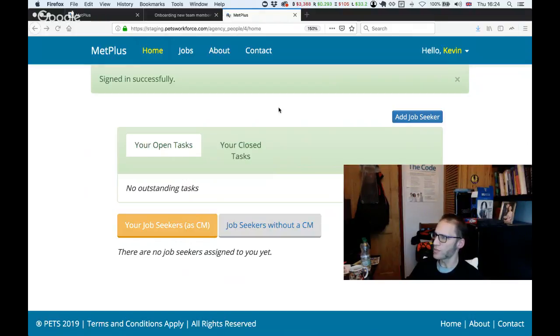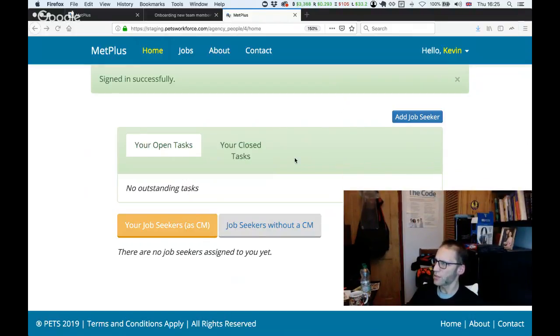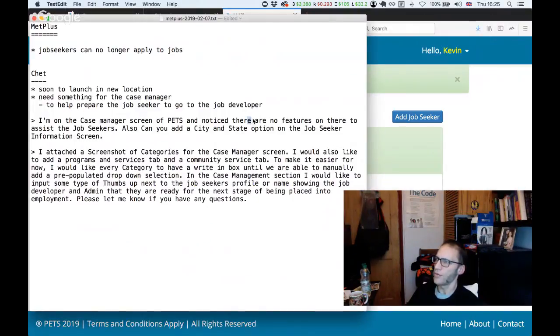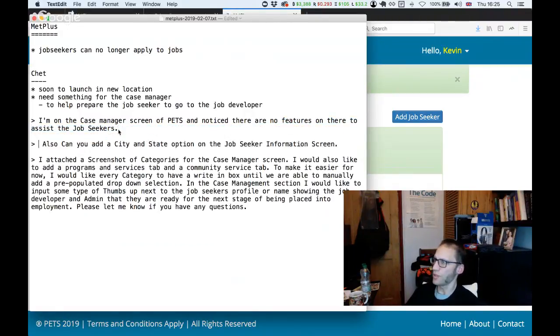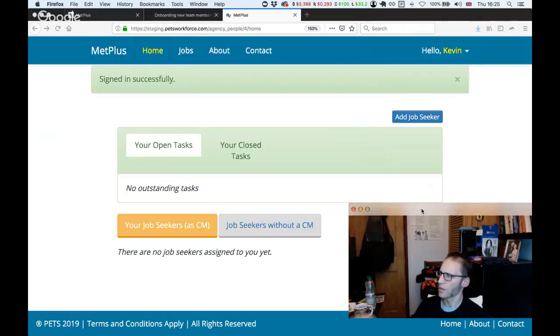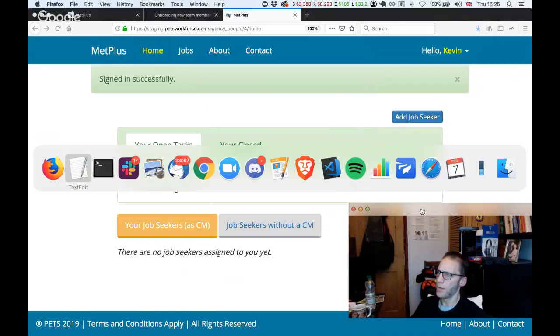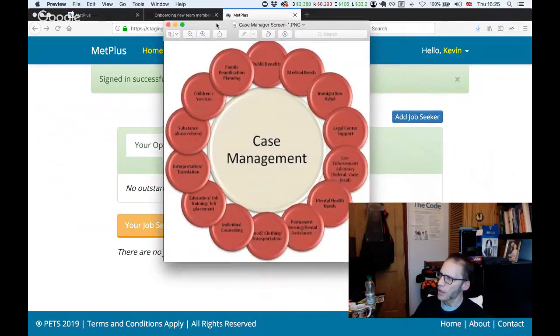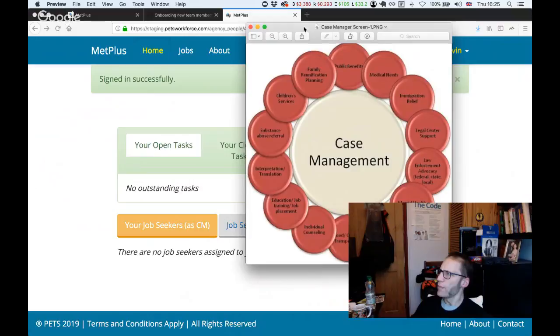And so when you say the case manager's screen, do you mean this screen? Correct. Right. And so when you're saying that there are no features there to assist the job seekers, what features would you be expecting to see on this screen? Like the screenshot that I sent you. So we've got this one here. Correct, but it'd be in a different format, of course. Sure. But this case management here, these are categories.